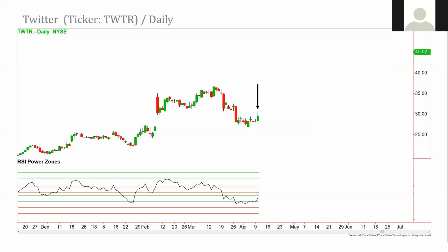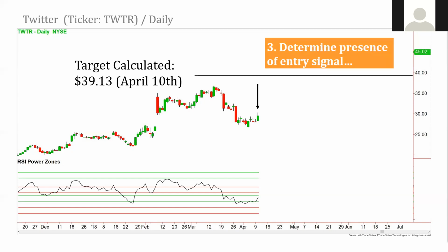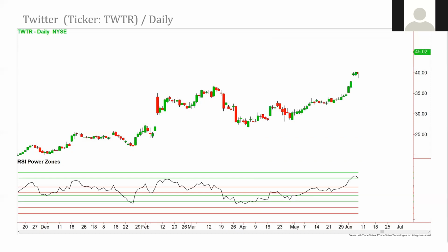Now, the target that I calculated with students, we put together on April 10th, and the upside target was $39.13 a share. And we were trading down at $30. So not bad, right? From a risk reward perspective. Here's what unfolded from there. Look at that move higher.